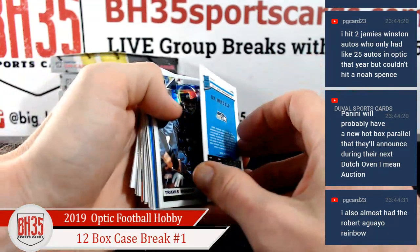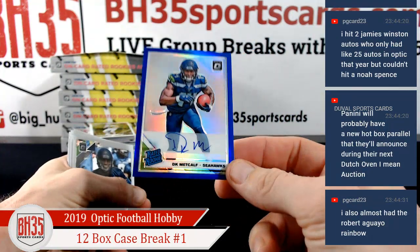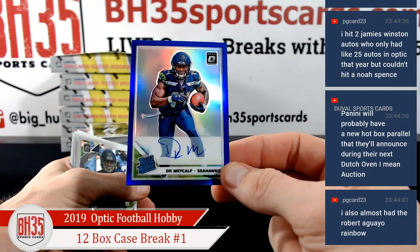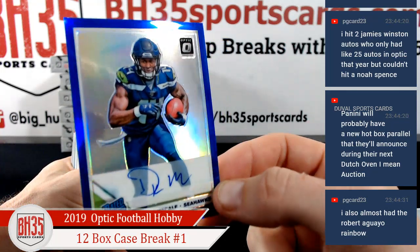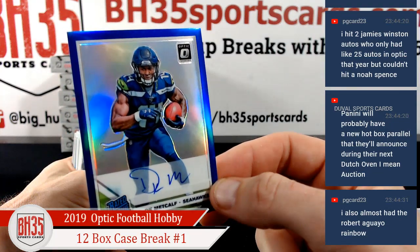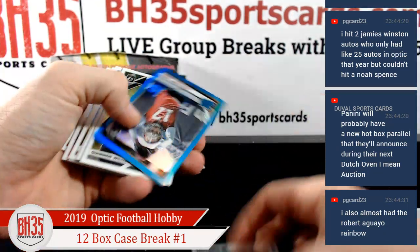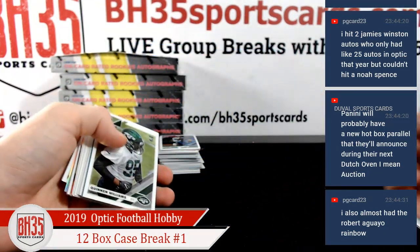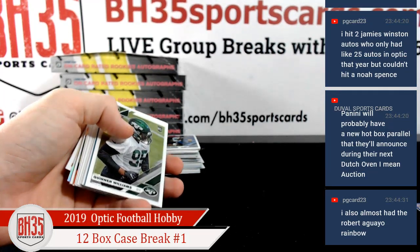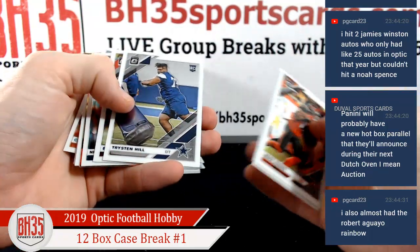DK Metcalf to 75. Nice. Seahawks. Look at those guns. The guy is not a wide receiver. He's not even human. Did you see him jump over a guy a couple weeks ago? Just right over the top of him. Like, bro, you're 6'4", 235 pounds. You should not be able to do that.